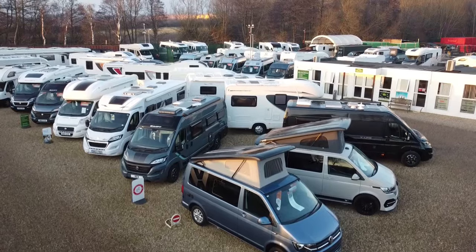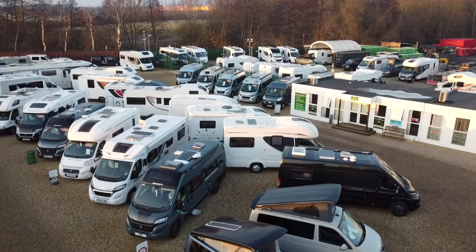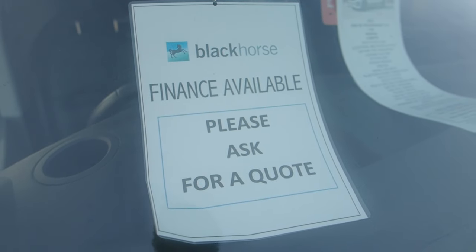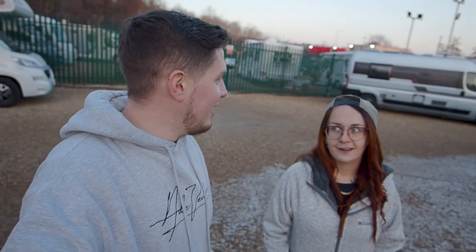I actually love it. The selection they've got here is unbelievable. They've got two main yards and then a smaller bit out the back where they're doing all the prep as well. So I know some of these do have high price tags, but they also do sort out finance deals for you. I found the one. This one.